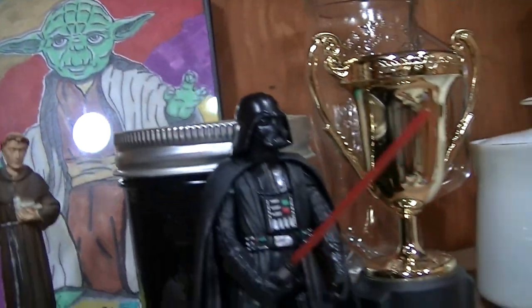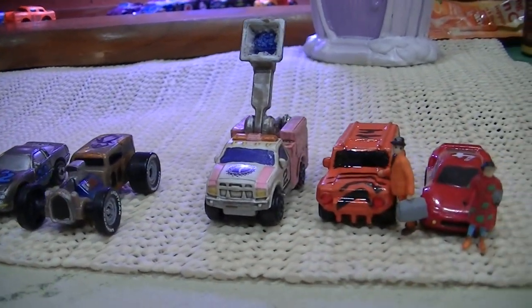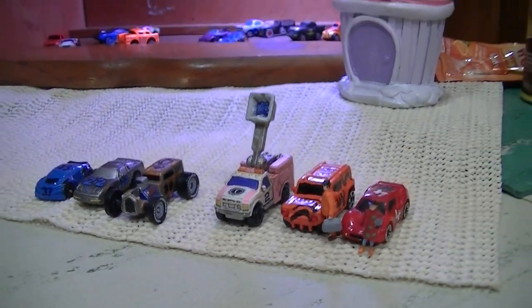So here are our heat winners for tonight. There's John Receiver, Rich the Fixer, Chicken George, Rubber Toe, and it looks like Triple B and Mama G are having some words over on the side.